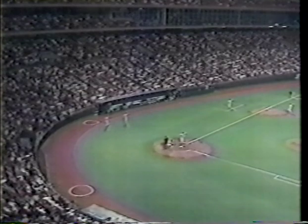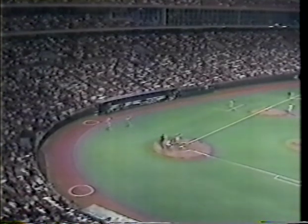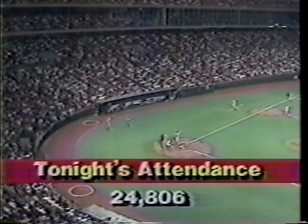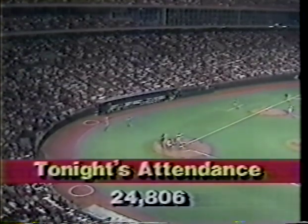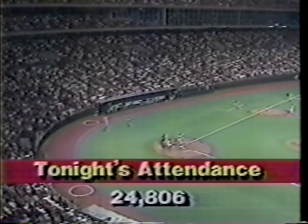$24,806 on hand at Royal Stadium, and one of the members of the crowd tonight, John Fougere of Framingham, Massachusetts, who's a student at the University of Missouri, a big Red Sox fan. He asked us to say hello to his parents, Mr. and Mrs. Robert Fougere of Framingham.